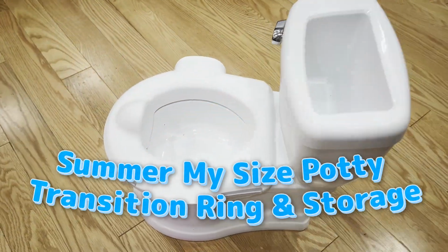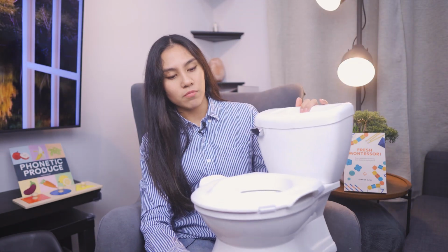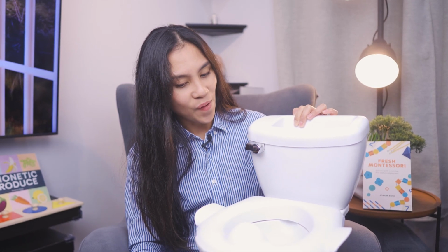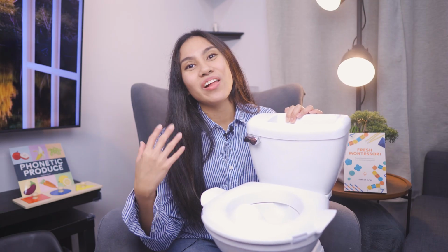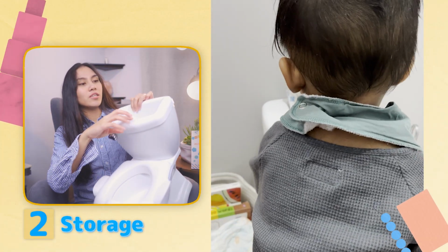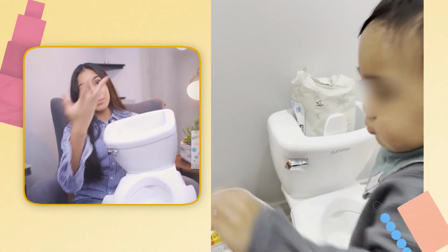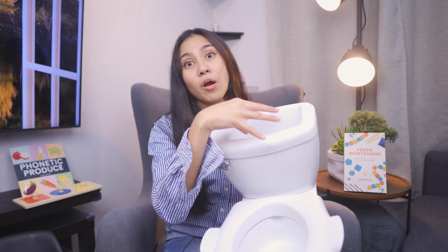The next potty I'll be reviewing is, this is a little big, this summer potty. This is one of my favorite features of this potty, and it's this one. How cute is that? It makes a little flushing sound so your child can be taught that once they are finished using the potty, they can just press that and that's how you flush. So another pro for this potty is this compartment right here. You can fit books, you can fit a tablet if you need it, wipes or toilet paper, anything that your child might need when they are potty training, you can use this compartment for it.